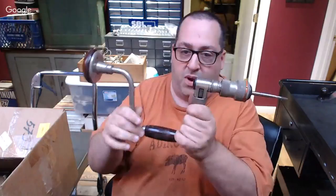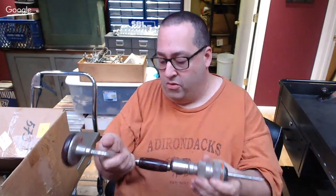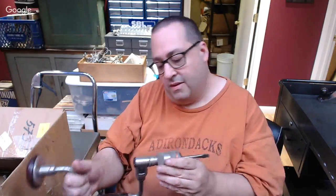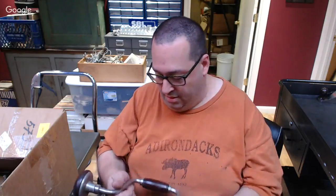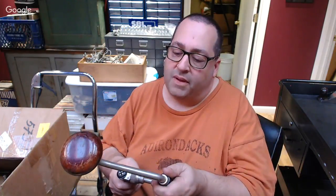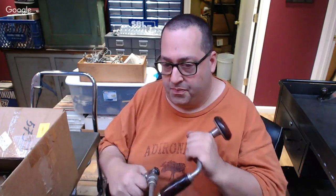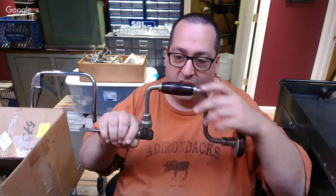I have a nice breast drill here. This one's set up to do screwdriver. And this is a Stanley USA, of course. Eric, look this one up. I forget what these are. It's a Stanley number 813, the 10-inch. I'm thinking like 20 bucks, but prices change so much on these.